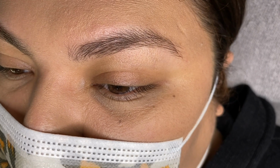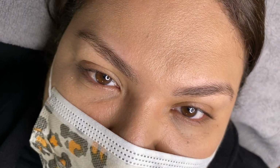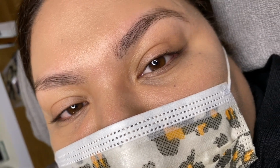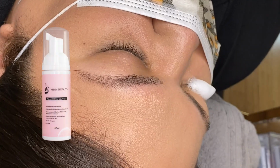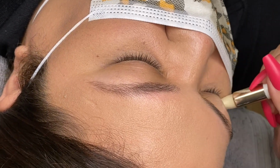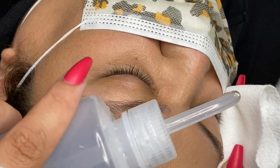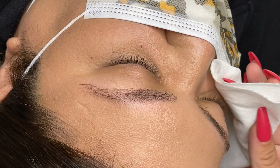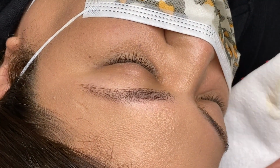Here's a clip of her eyelashes before. The first thing we're going to do is use the Yegi Lash Foam Cleanser, and we're going to cleanse her eyelashes. If I'm cleansing her eyelashes while she's laying down, I like to use this Peri bottle, and it is from Amazon, and it makes life a lot easier to wash and cleanse while she's laying down versus using a bowl and paper towel.